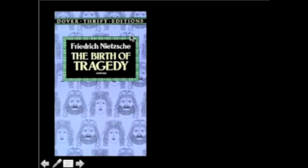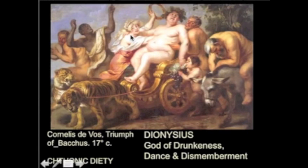And for Nietzsche, and also for other people, but again, Nietzsche is more poetic than historical, so he's more fun to read. For Nietzsche, the origin of tragedy, the origin of theater, had to do with a battle between rival cults. In the most ancient days, Greece was ruled by chthonic deities. Chthonic is a funny word, C-H-T-H, one of the few words you'll ever find that starts that way. And one of the chthonic deities was Bacchus, or in Greek, Dionysius.